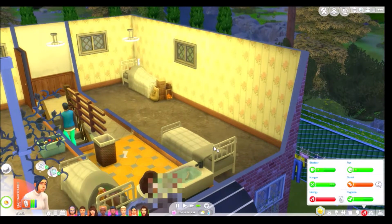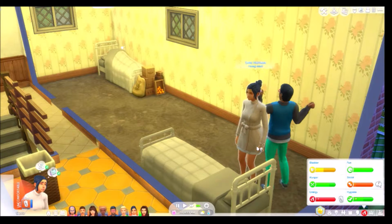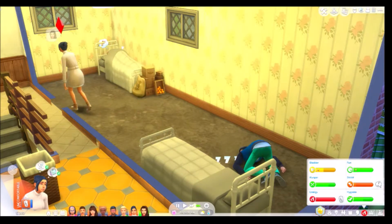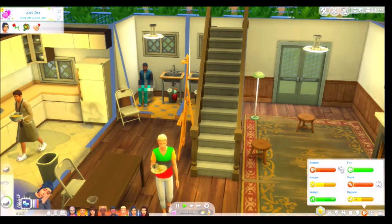So I guess technically we have five beds. He's going to get... Oh, darn it. No, we're going to get it. Is he going to get it? Hello? Haha, he fell asleep on the floor, so we get the bed, and I will pick up in just a second, guys. Alright, so I had to take a break for a second, like, brace myself.